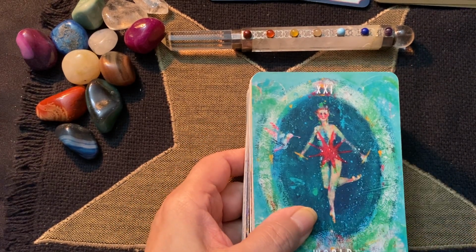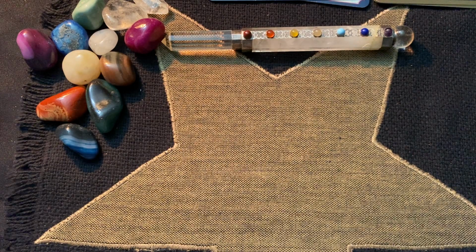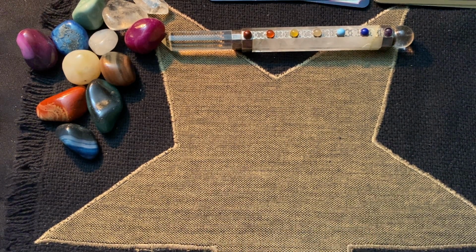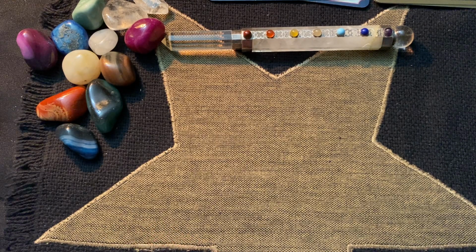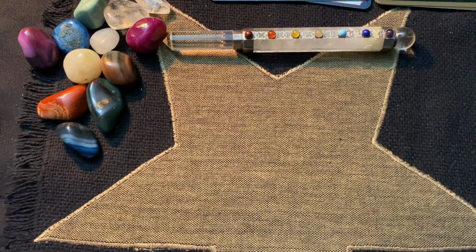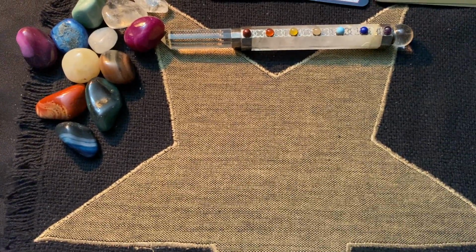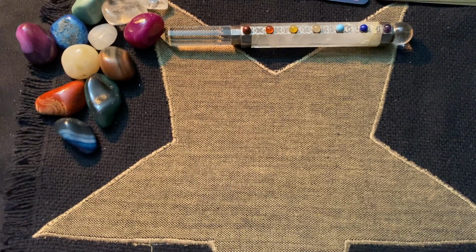So anyway, this is the Painted Tarot. Let me put that away, and then I will show you what my top intuitive deck is. Oh, I just bumped that. Sorry about that.